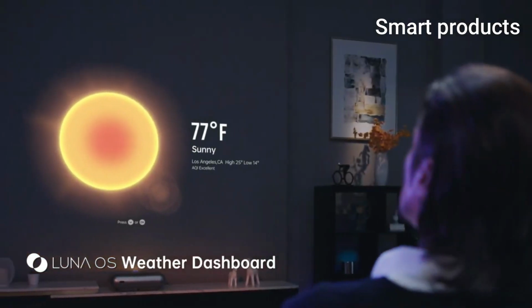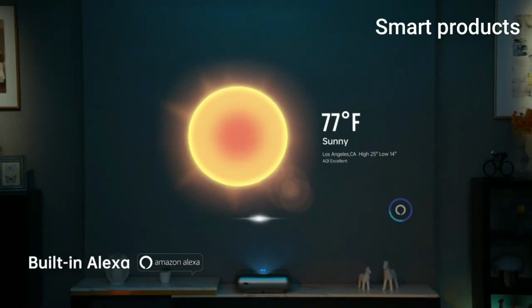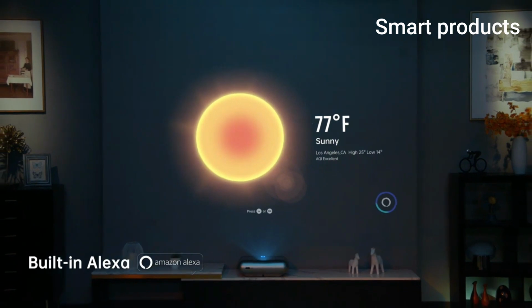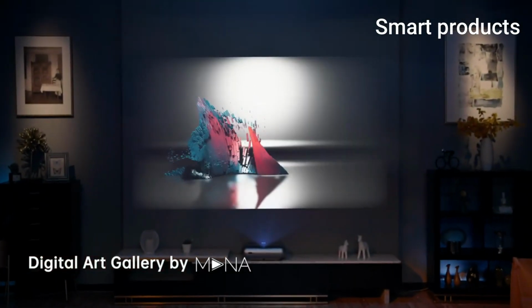You can also make O1 Pro your personal assistant. Set me a meeting reminder for tomorrow morning at 9 o'clock. Okay. Turn off the light. Okay. California.